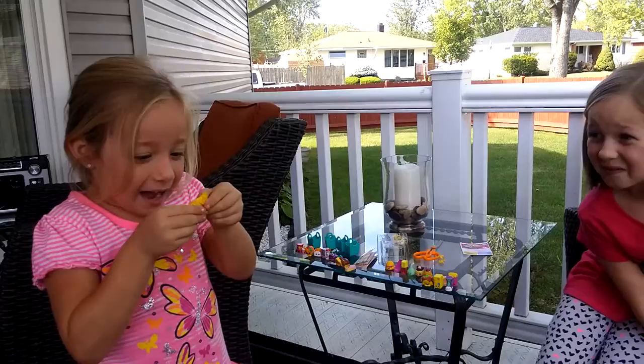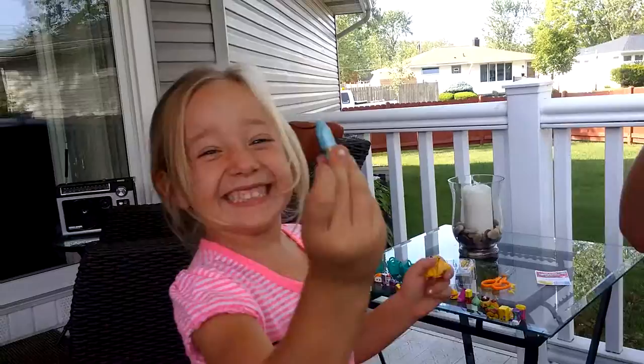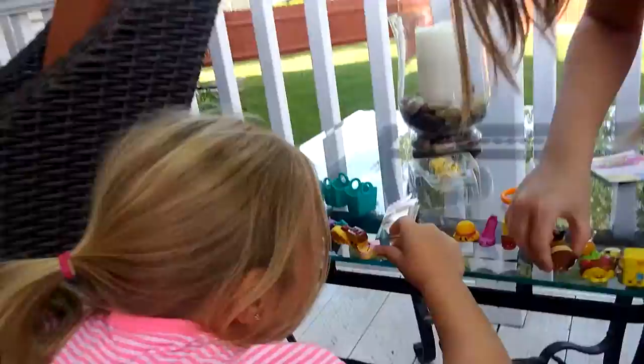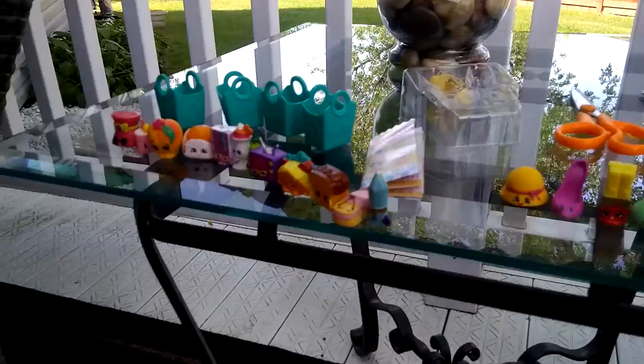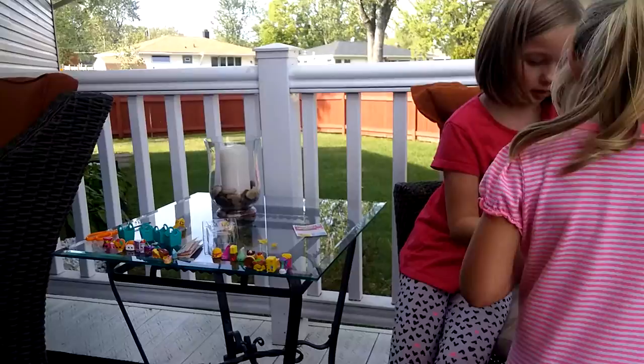Okay. I have the cookie. Wait, I think it is. Oh, my gosh! It's a Penny Pencil! It's a Penny Pencil! Okay, where were we? Oh, Penny Pencil! Okay. Yeah. My last one for this one not in the blind bag. We got Hattie Hat for my sister. I'm just helping her.